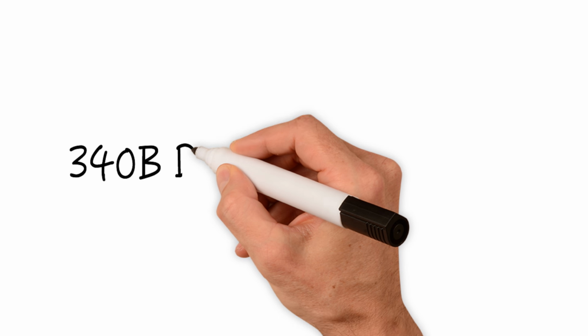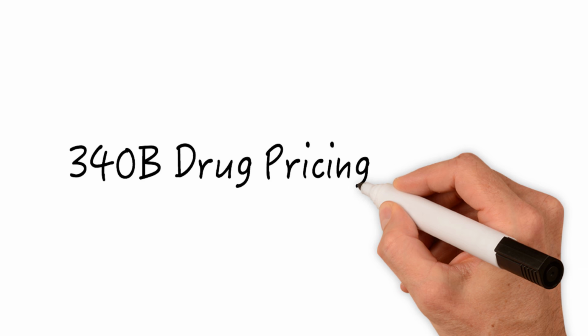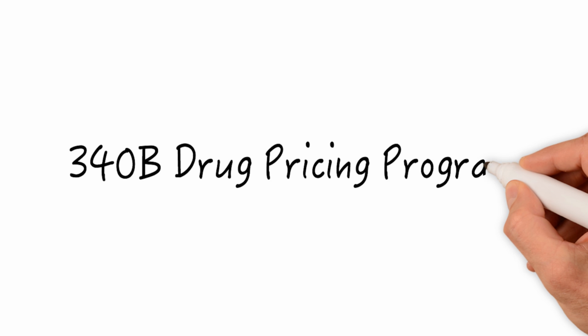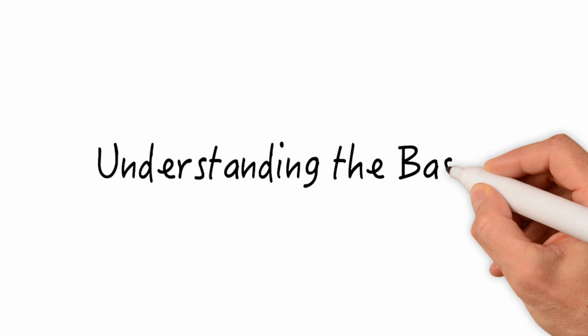340B drug pricing has been an important program to meet the needs of underserved patient populations and the hospitals that serve them, at no cost to taxpayers. It is complicated, but let's see if I can explain the basics.